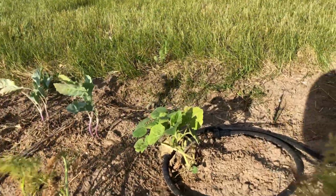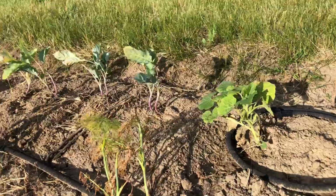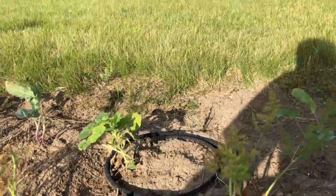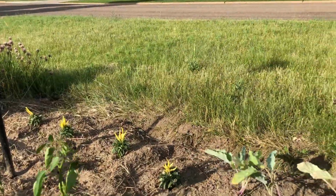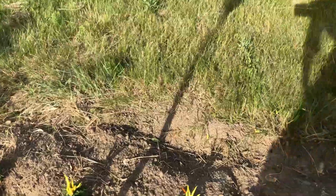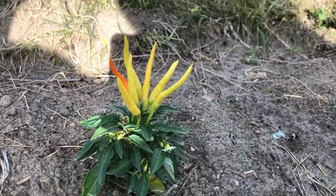Dill. I think that's another squash. I don't remember. And dill. I'm hoping the dill becomes like a regular thing here. And then I have some peppers that I didn't plant out back, and some decorative peppers. Let's take a closer look at the decorative peppers. They're called Medusa peppers. So there you go.